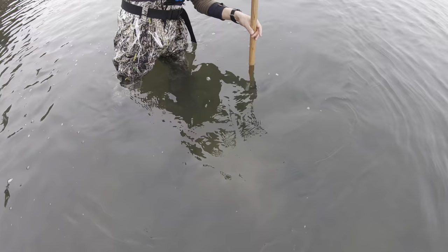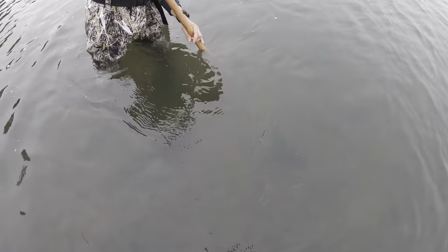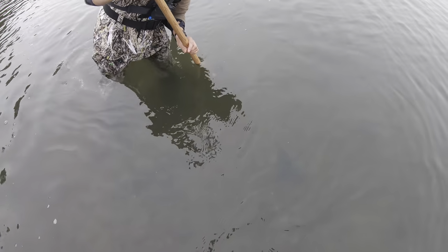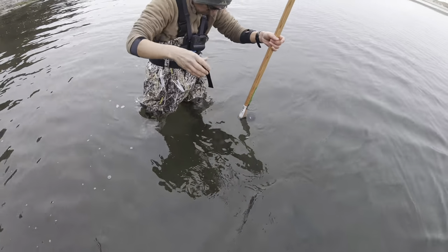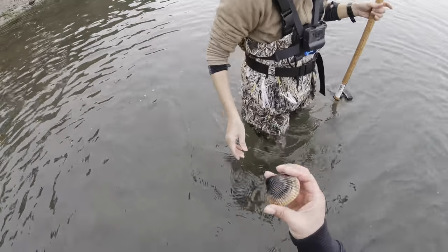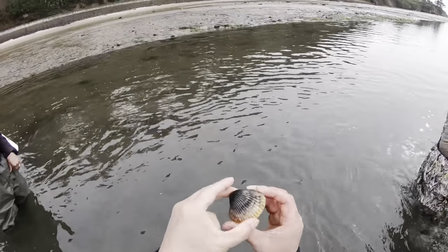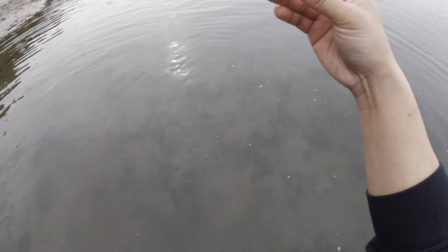So they don't go in the sand then, they just lay on top of the water. Yeah. Not on top of the water, but on top of the sand. Oh, I lost it. There we go. I think that one's pretty big too. Oh, that's a nice one. Thank you. There you go. Here you go, guys. Found one. Right here. Right there. That's a nice one.